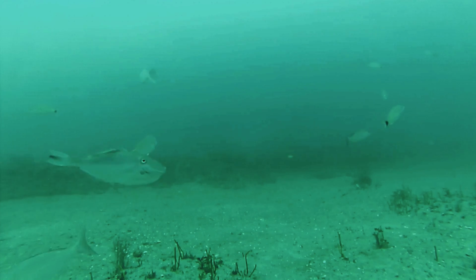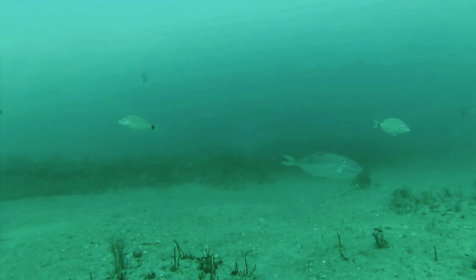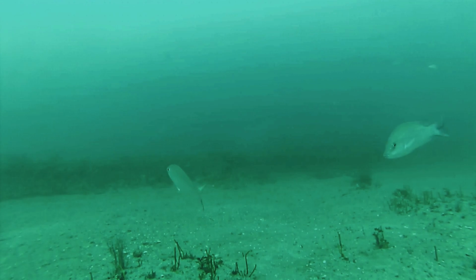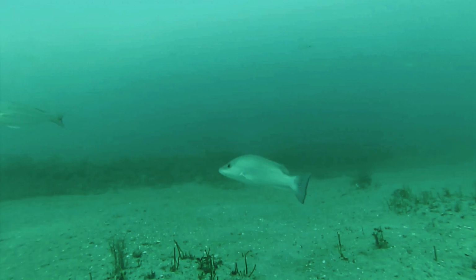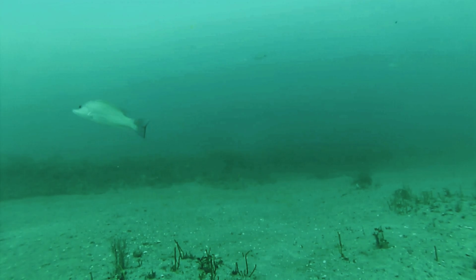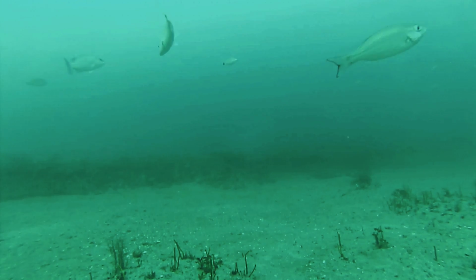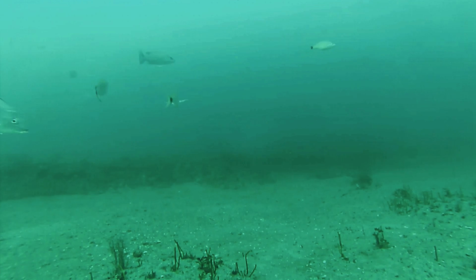Now in a second here, you're going to see a great big mangrove come into view. Off to the right of the screen here, he's coming into view. Why we didn't catch any mangroves? Mystery. Why we didn't catch any? Look at that big old mangrove. Vermilion snapper, and there were plenty out there, like that one there and that one there.